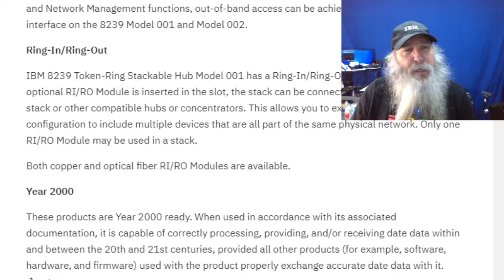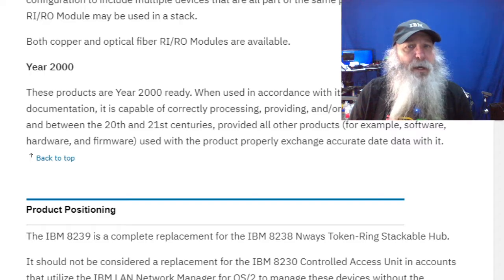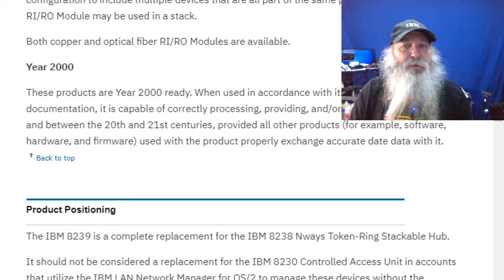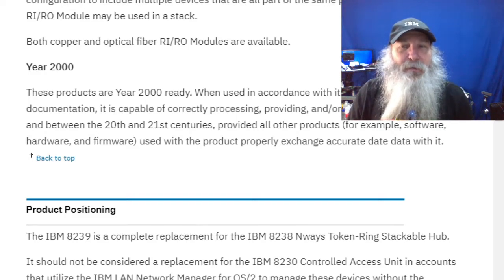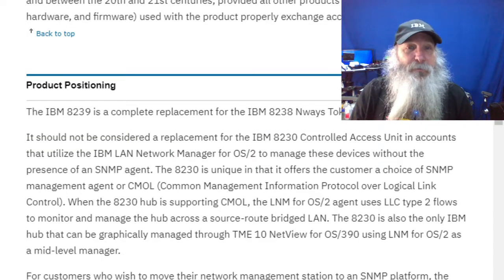Okay, talk about the ring in, ring out. We'll get to see a little bit more in the other manual I have. And it's a good thing to know that these are year 2000 ready. It did straddle the Y2K stuff when this unit was issued. And that's fine. If it's able to deal with 2021 and soon to be 2022 and onwards for a few years, I'll be happy.